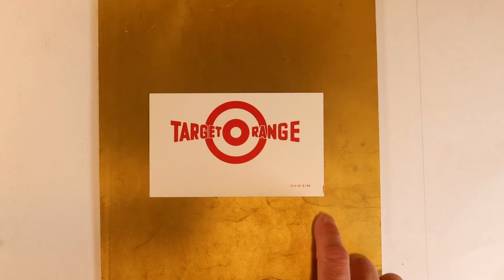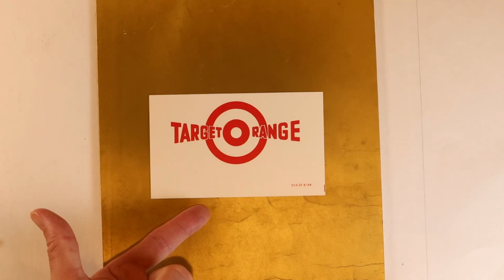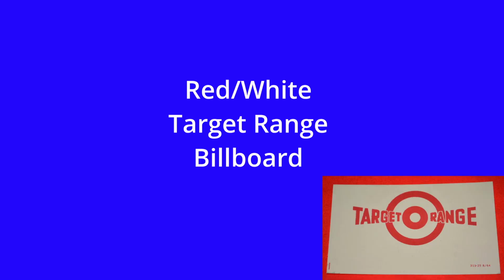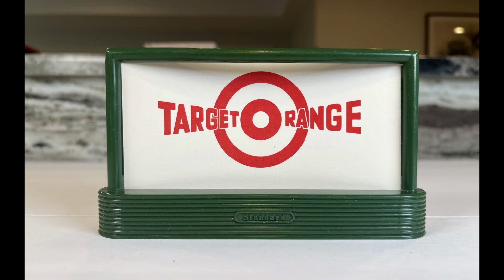Did you know that in 1964 there was an uncatalogued set that had a unique billboard? It's this one. We definitely need to check this one out. The Target Range Billboard. Even though the billboards were winding down in the 60s and there wasn't much to talk about, there was one last hurrah, the red and white Target Range Billboard.